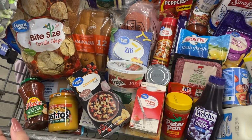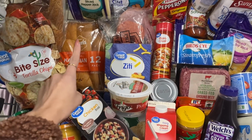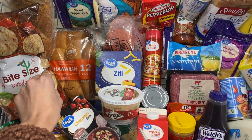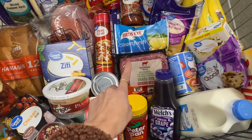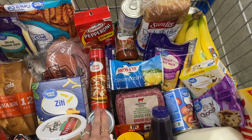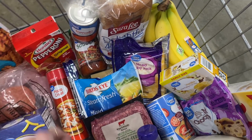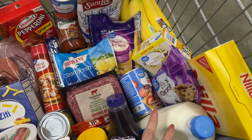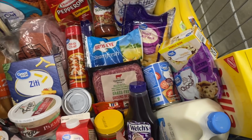All right, guys, so let's look over our cart. We've got our chicken nachos, our hot Italian sliders, our Ziti Pasta, our shepherd's pie, our homemade pizza for one night, and our grilled cheese with tomato soup. And then we've also got a few breakfast items, a few snack items. I didn't buy any drinks because I have drinks at home.